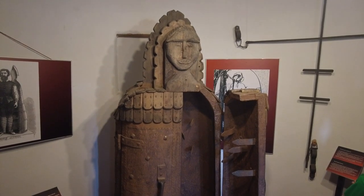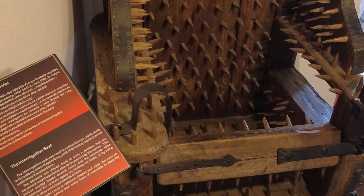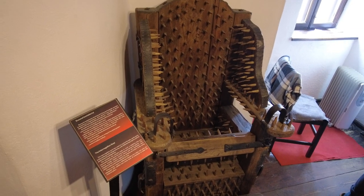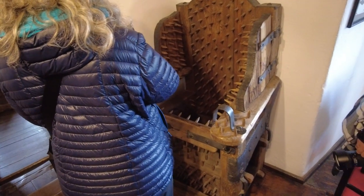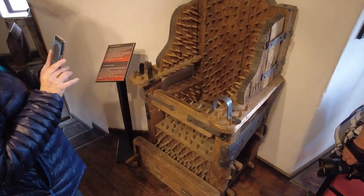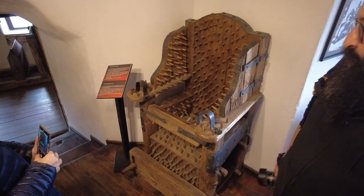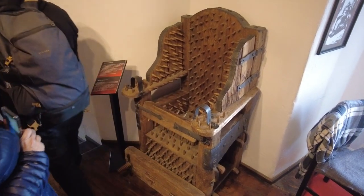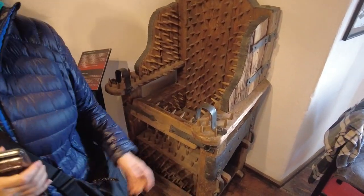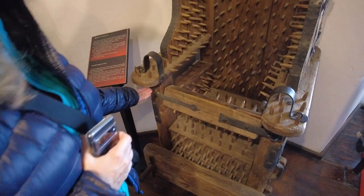That's definitely torture. And here, a chair, a torture chair. Interrogation chair. It's called an interrogation seat.